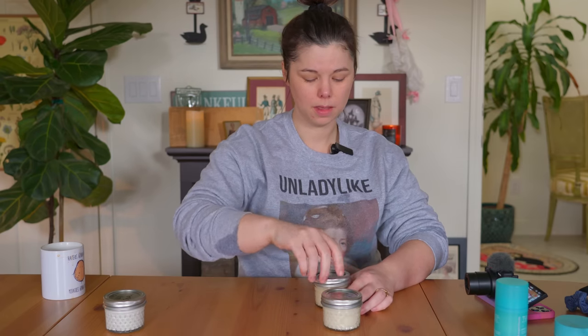Okay, so like I said, let's open up the first one. This one is a good snot consistency. Oh God. Next is version 2, the one that has a little bit more wax in it and a little less jojoba oil, to try and mimic what I understand spermaceti to be like, which is a little bit of a waxy consistency.